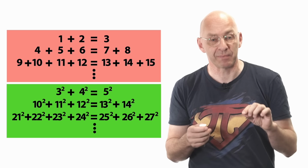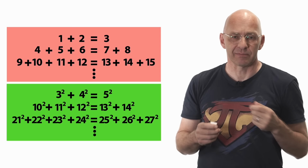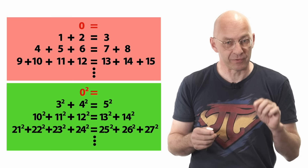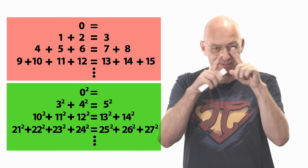Actually, there's a way to make both patterns even more special. I've known about these patterns for most of my life and I always felt that there was something missing at the top of both patterns, right? Shouldn't there be something there? Well, while preparing for this video, I had another really close look and I came to the conclusion that it would make sense to extend the patterns like this. So, 0 equals nothing at the top of the first pattern and 0 squared equals nothing at the top of the second pattern. Bit weird, but don't the patterns now look much more complete? And behold, two very festive looking trees just in time for Christmas.